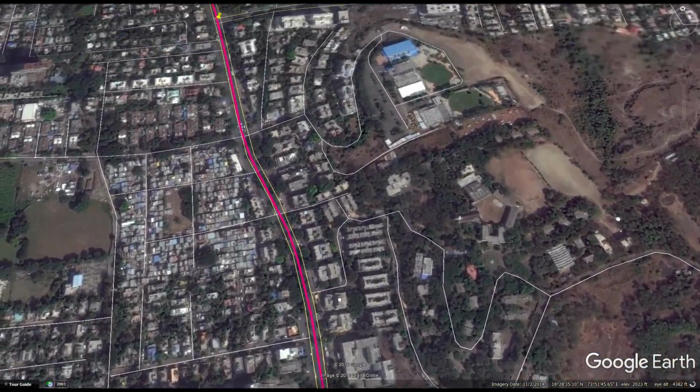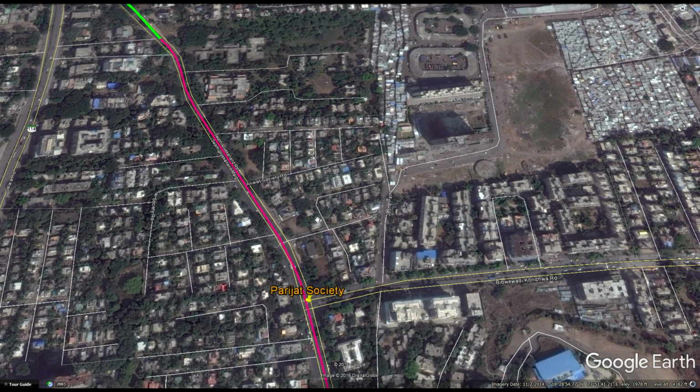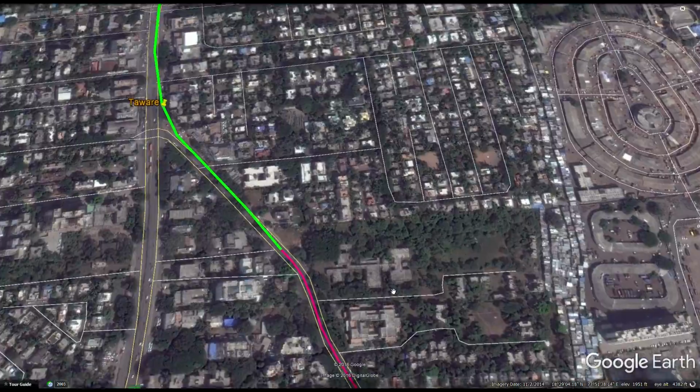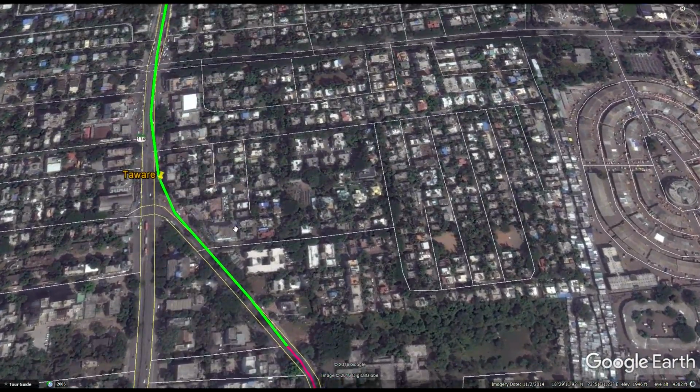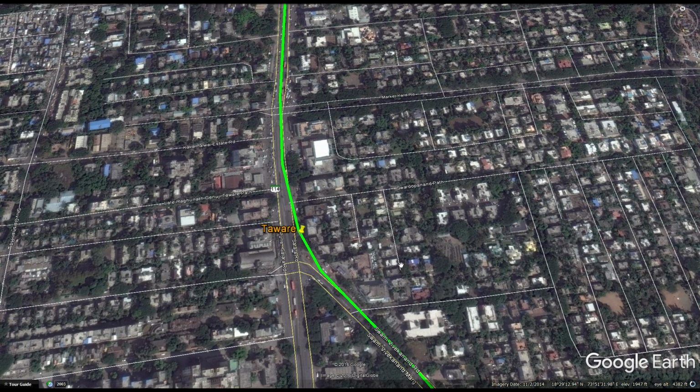So after Ramayana Gauri, the next station is Perugia Society, and this is the last station on a viaduct, and this is again a relatively high-end residential area. So after that, it continues on Swami Road, but it goes underground as it enters the busy Satara Road. Satara Road is a main arterial road serving South Pune. And the next station is Taware.